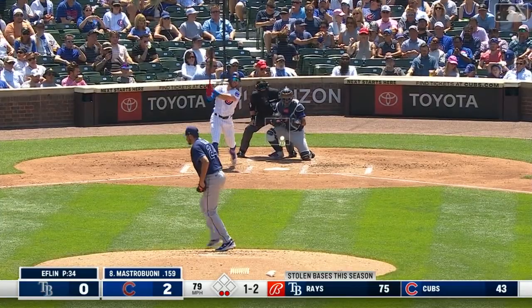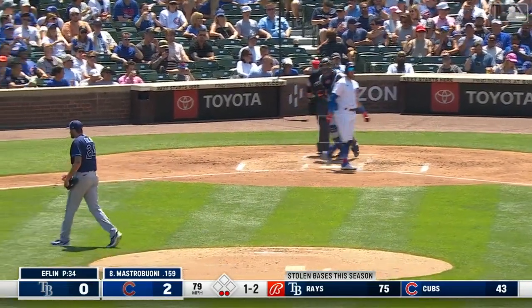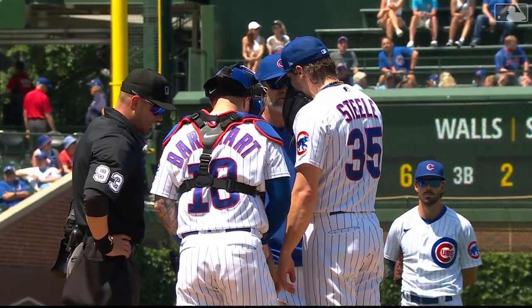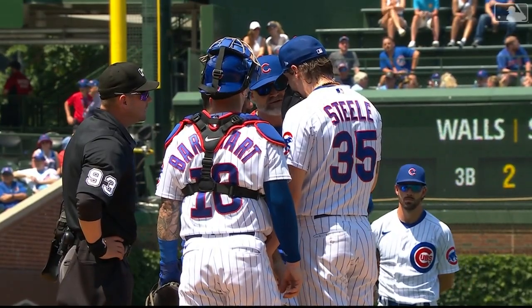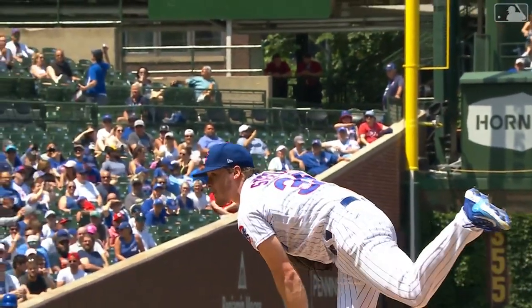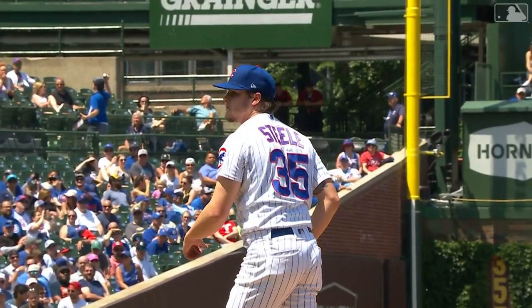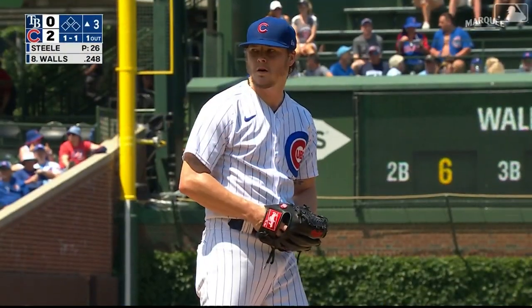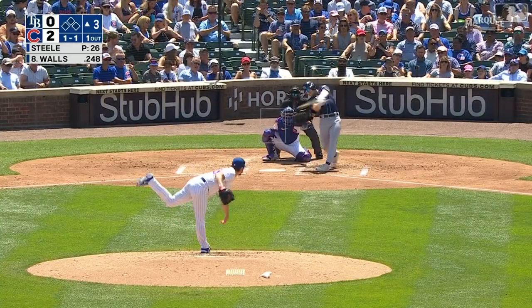Eflin throws 1 and 2, struck him out swinging, and there's a little bounce back for the Rays. You'll see if we can get something going with these bats. Walls is the batter. Now, momentarily, we're going to have a break in the action. Nick Frangella and David Ross, the manager, are going to walk out to see about Justin Steele. Not sure what this is all about. This will be one of those things where if there's anything at all wrong with Steele, he'll be out of the game. There's the 1-1 to Walls.